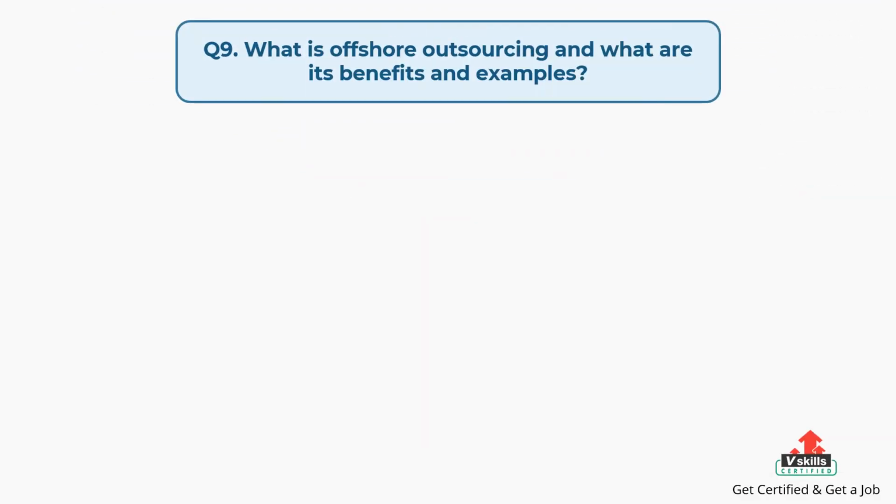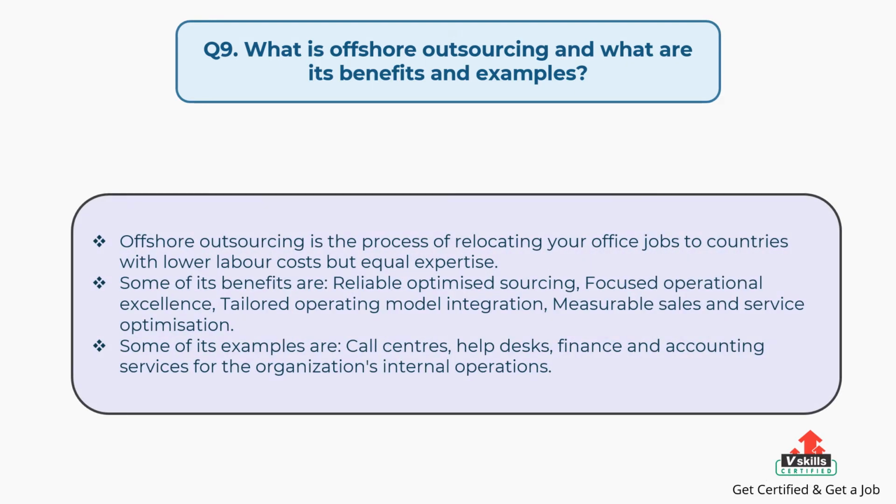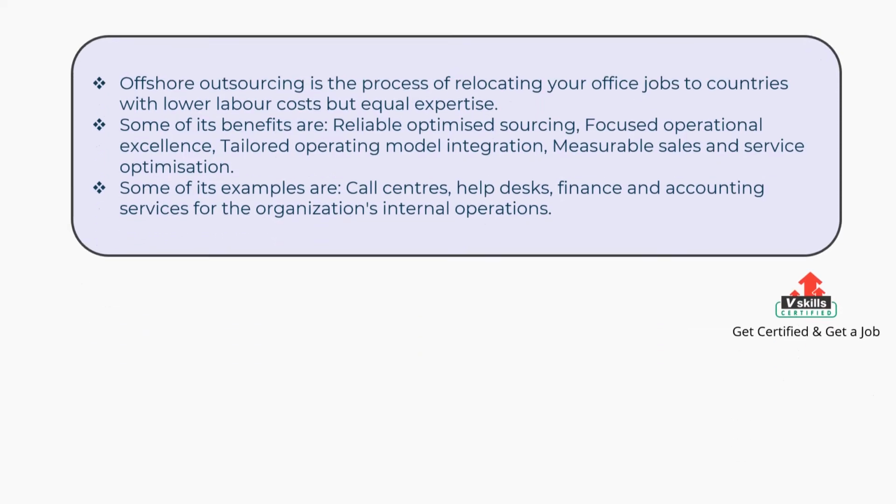Question number 9. What is offshore outsourcing and what are its benefits and examples? The answer is, offshore outsourcing is the process of relocating your office jobs to countries with lower labor costs but equal expertise. Some of its benefits are: reliable optimized sourcing, focused operational excellence, tailored operating model integration, measurable sales and service optimization. Some of its examples are: call centers, help desks, finance and accounting services for the organization's internal operations.